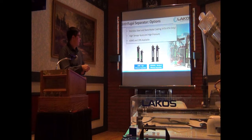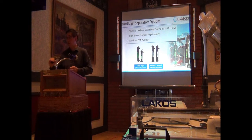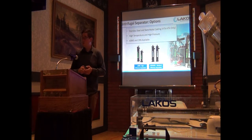And if high pressure applications are required, we can get CRN or ASME vessels. We've done a few applications in town where we needed to put the filter down in the parkade level, and you've got a 20 to 30 story building with all of that head pressure pushing down on the unit. We've got units that are over 300 PSI operational pressure. So we do require some different certifications for those.